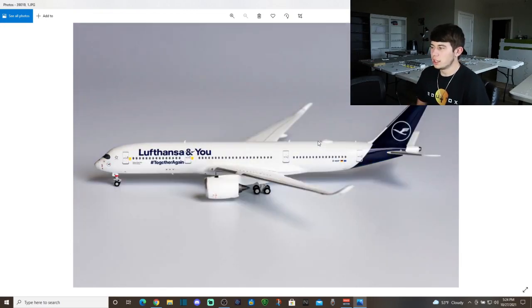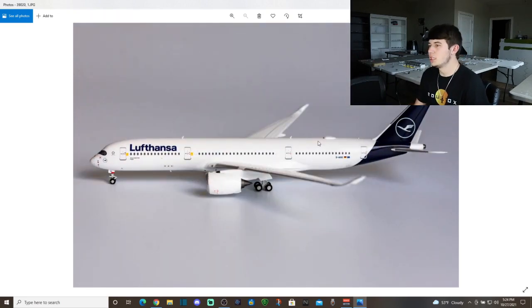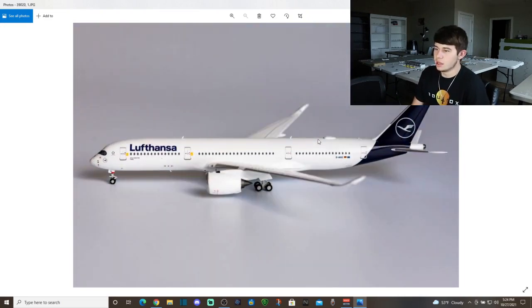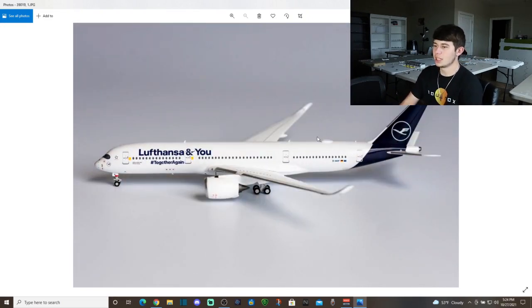Next up, we have the Lufthansa Airbus A350-900s. I'm going to go through the Together Again because the normal one is very similar. The only difference is the Together Again logo and the "and you" on the billboard titles is also added. And the other difference, there's actually 2 more main ones. Actually 3.